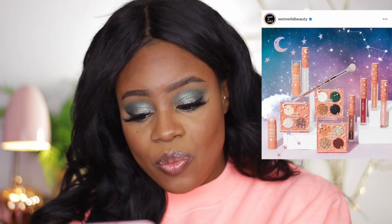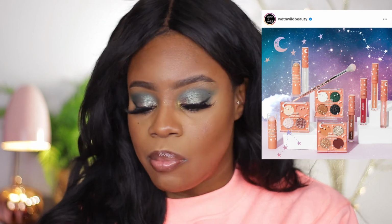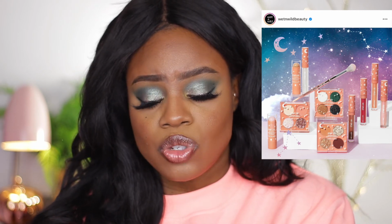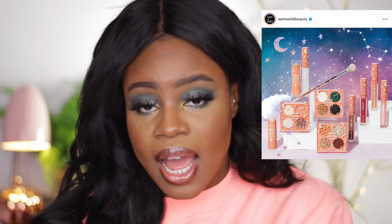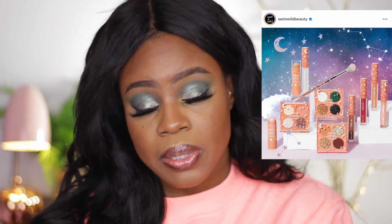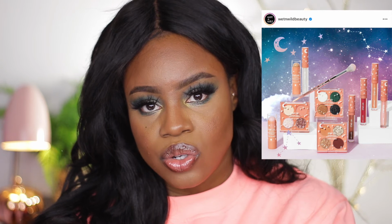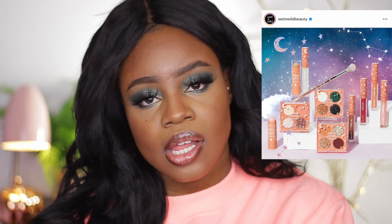Whew, I feel like I've been talking for like 2 hours. Wet n Wild came with a holiday collection. I'm looking at this and I am so tempted. It is so pretty. I really hope it's gonna be available in Montreal stores because it's gorgeous. It is gorgeous. Way to go, Wet n Wild. It's the Star Luxe collection. It is very, very pretty.